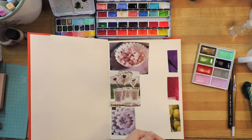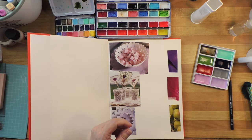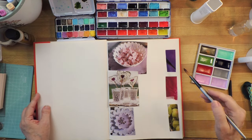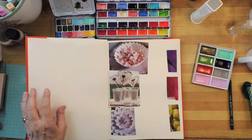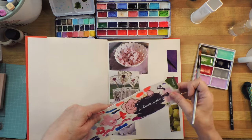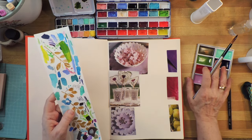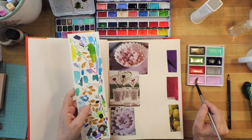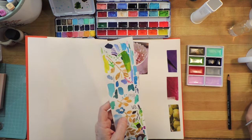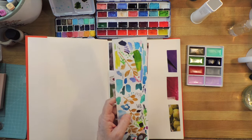So that's good enough. Now all I want to do is get a brush, not that one. I will use this one. And what I'm looking for is the colors that go with this. Now I also want a little piece of scrap paper. In this case, scrap watercolor paper, which is getting pretty full, but that's okay. And so that I can just test the colors. So if I'm looking for this pink, well, this would be my first go-to. But sometimes colors don't look the same when you paint them on paper as they do in the pan. So you always want to be able to test them out.